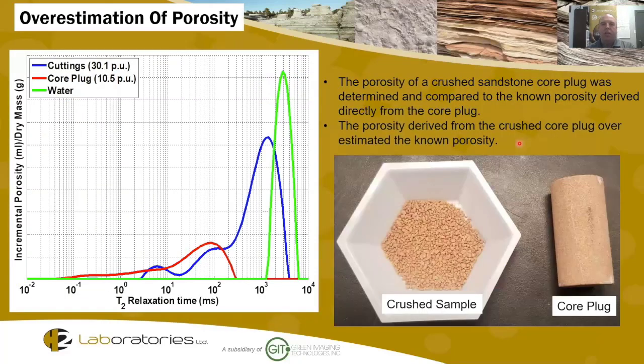So here's a real example of this. The red trace is the pore size distribution for this plug here. The blue trace is the pore size distribution for these cuttings here that have been saturated. We did make some effort to eliminate as much surface water as we could here by patting them dry with paper towel. And in addition, this is the T2 distribution for bulk water. So clearly, we have a big surface water problem here. And if we used all of this T2 distribution to calculate the porosity of these cuttings, you'd get 30%, 30 PUs, which is 3 times higher than the expected value from the core plug.